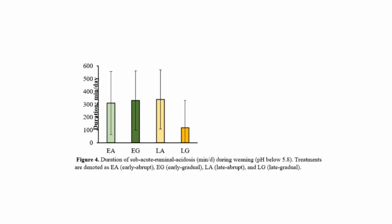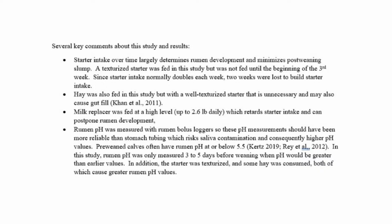Now, if we look at the bullet points, let's try to pull out what are the key points here. So starter intake over time largely determines rumen development and minimizes post-weaning slump. So there was a texturized starter fed, but we don't know for sure what the extent of the texturized was. But that would be beneficial. And then hay was also fed. But with a well-texturized starter, that's unnecessary.